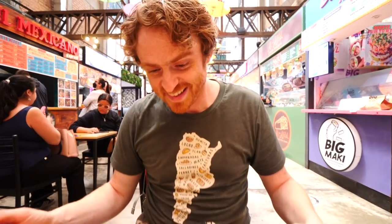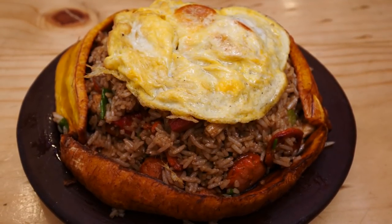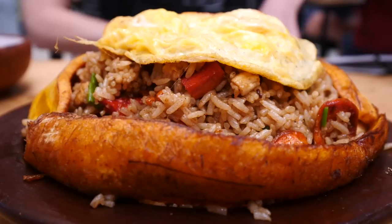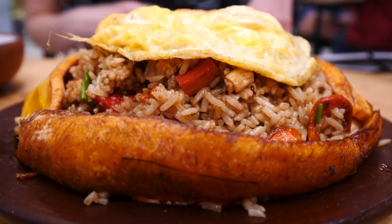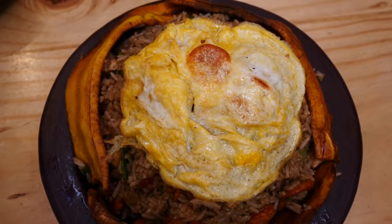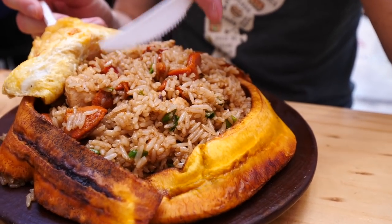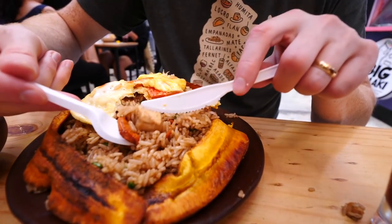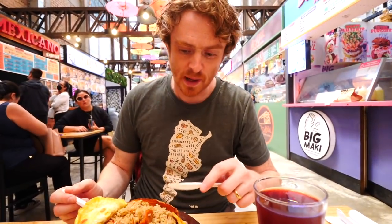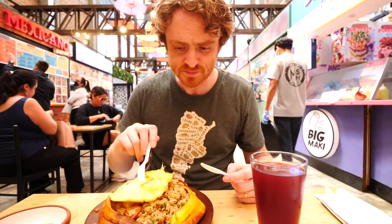Ready to present today's meal. I am more than ready to present today's meal. What a fantastic looking plate of rice. This just looks beautiful, so beautifully presented. You have a sort of a perimeter of the plantain. On top, you've got the egg. And then if I put the egg apart here, look, you've got chicken. This is a cecina. It's a special kind of pork from the Amazon. It's like dried. Chicken. I'm seeing carrots, I'm seeing other vegetables, so this is awesome.